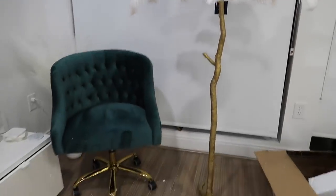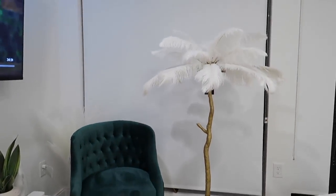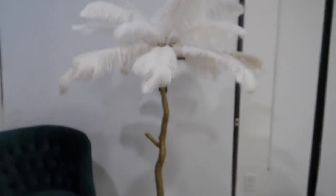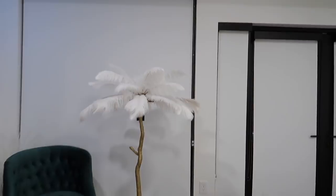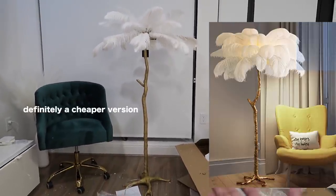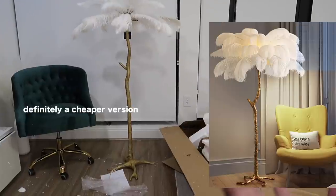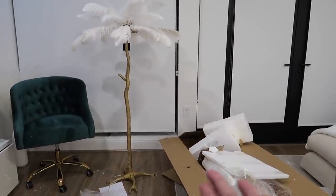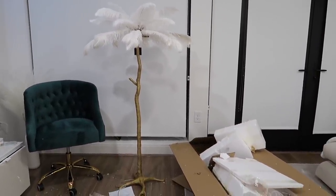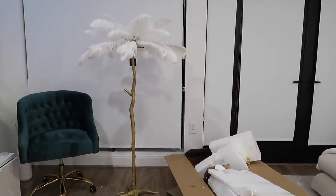Finally finished building the two pieces of furniture I got in the mail. The lamp obviously made a huge mess. I'm not exactly mad at it. When you stand far back, it does look kind of like this picture on the right. So this is the lamp that I saw on Pinterest, and I think it's like $700 or so. This was a cheaper version of that. I think I paid like $135, $140, something along those lines.